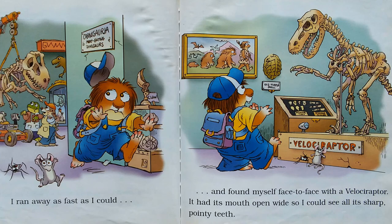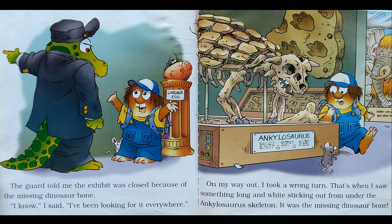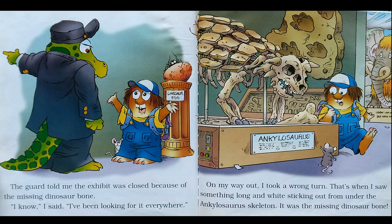The guard told me the exhibit was closed because of the missing dinosaur bone. "I know," I said. "I've been looking for it everywhere." On my way out, I took a wrong turn. That's when I saw something long and white sticking out from under the ankylosaurus skeleton. It was the missing dinosaur bone.